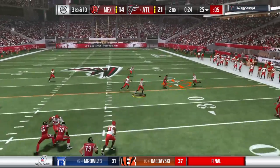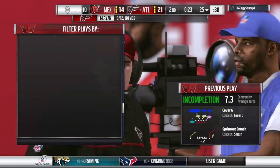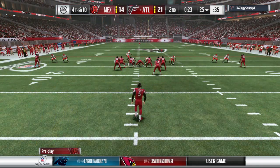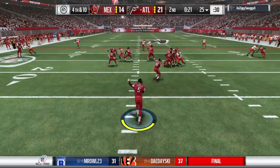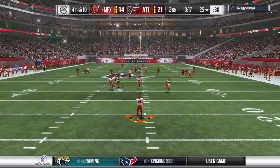On 3rd down, Ryan. And incomplete. The contact made the ball roam free and brings up 4th down. Here's Matt Bosher now as he's on to punt for Atlanta. We know it's not an easy job to go out and catch passes when people are trying to tackle you and knock the ball away. But the bottom line is that's a pass he's got to have and a pass he should have caught.